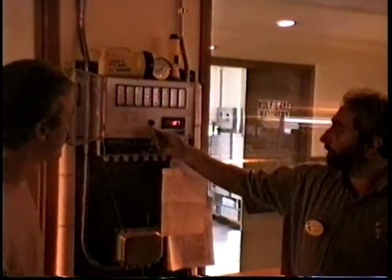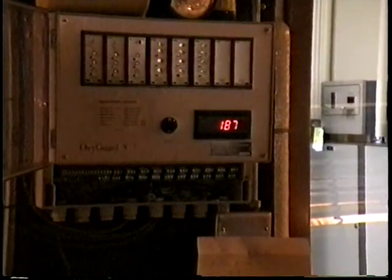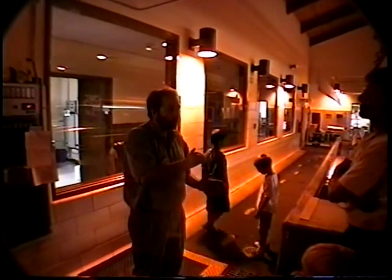We got 18.7 parts per million going in, and 15 parts per million going out. That way we know how much oxygen the fish are using. If we need more oxygen, we can pump it into the tank. We try to keep it at least 12 going in and 6 going out. Anything below 8, the fish start having trouble. So we try to keep it up with that.